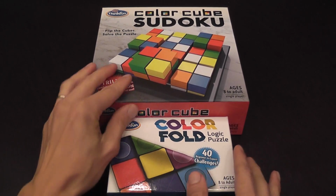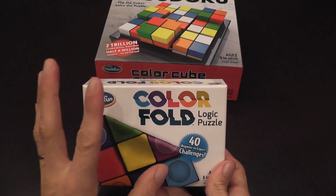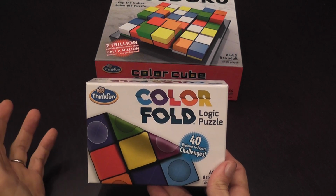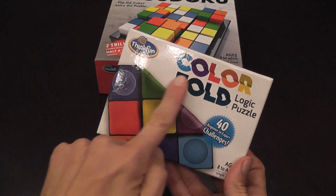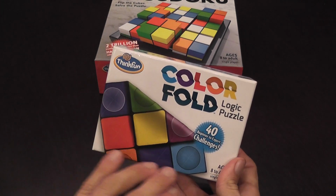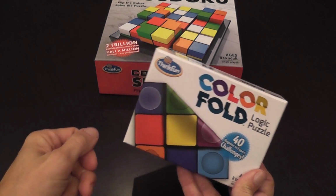Let's start with Color Fold, which in truth is pretty much the advanced and solitaire version of a game that I reviewed a couple of weeks ago, which was Fold It. In Fold It, you had several of these pieces of cloth with different colors. It's a multiplayer game, that one.